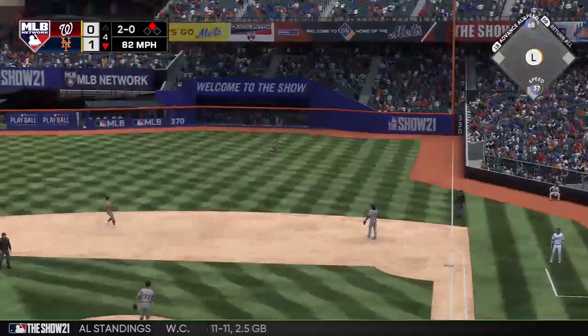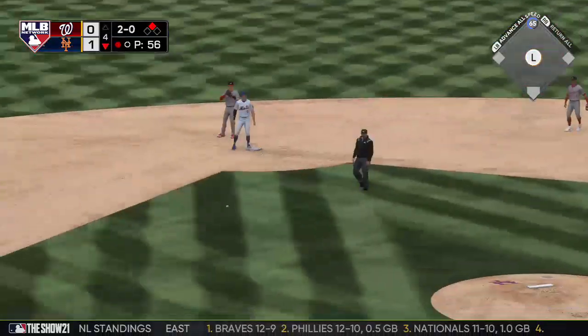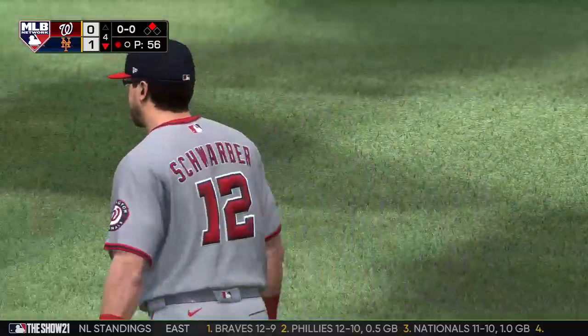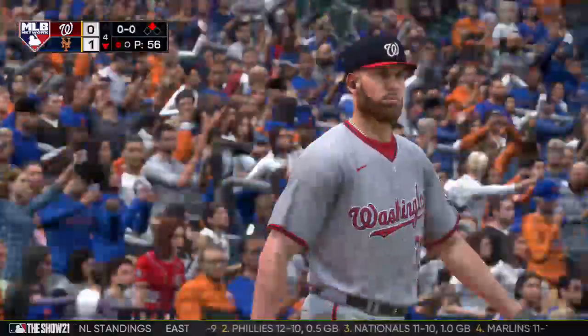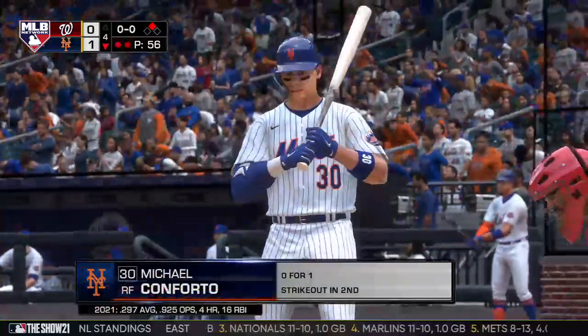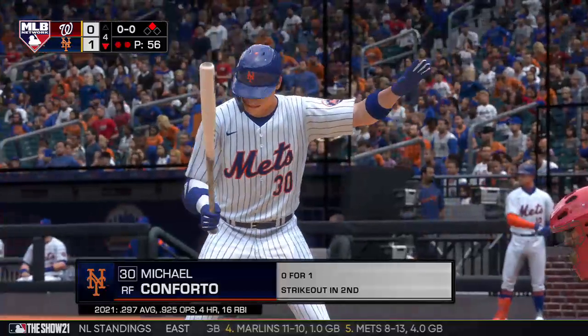Now a ball slapped hard the opposite way. And that's taken in straightaway right. Will he try from second? The right fielder, number 30, Michael. Stepping in once again is Michael Conforto. Runner in scoring position with 2 gone.